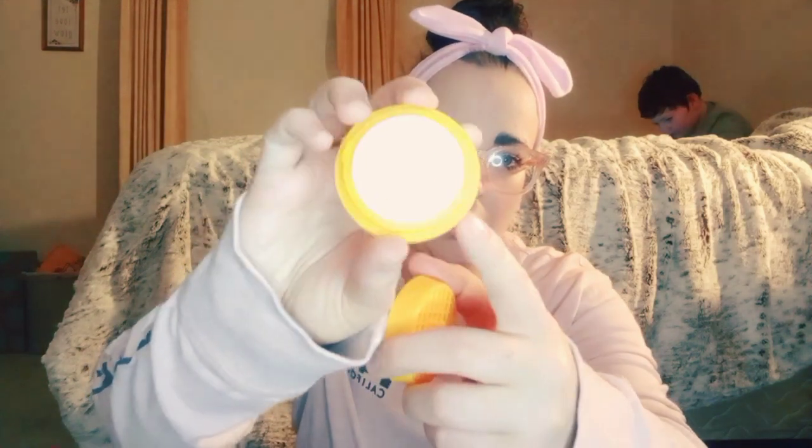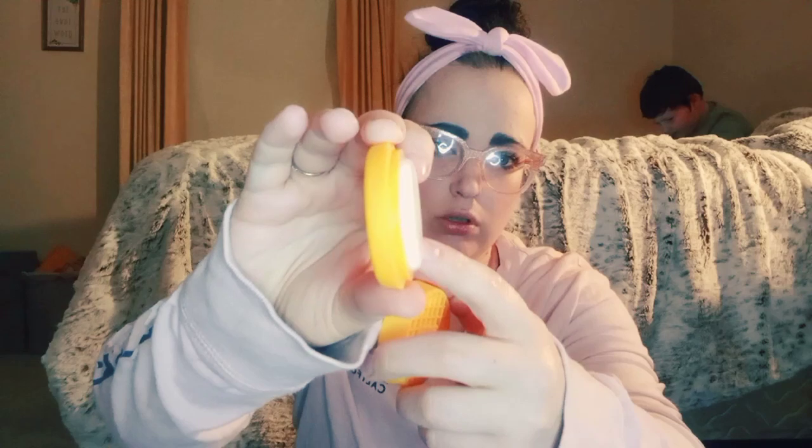My little Dr. Pepper lip smackers. This is the cutest little thing ever. And then my Stranger Things lip balm. I'm so disappointed in the smell. I really wanted that maple syrup smell, but I still kind of want to dig out the actual lip balm and just use this for, I don't know, tiny things.